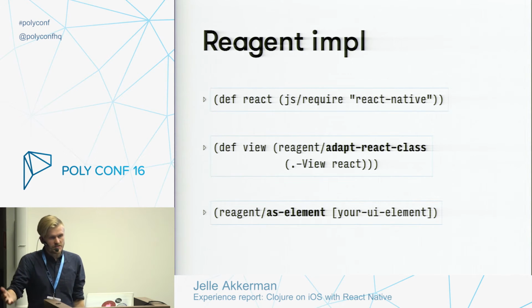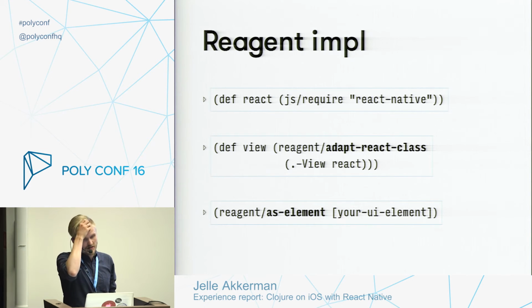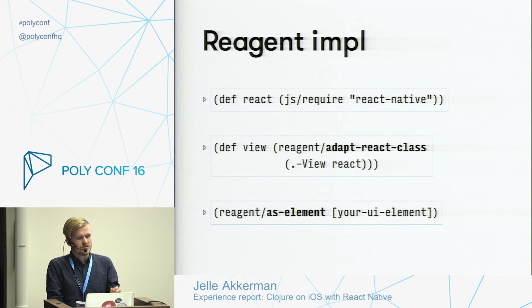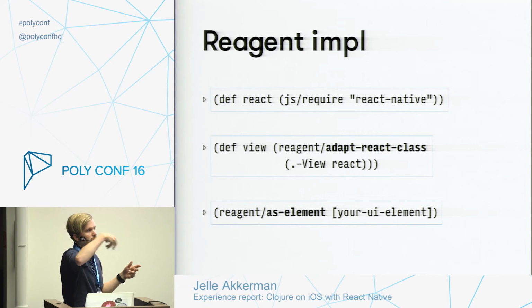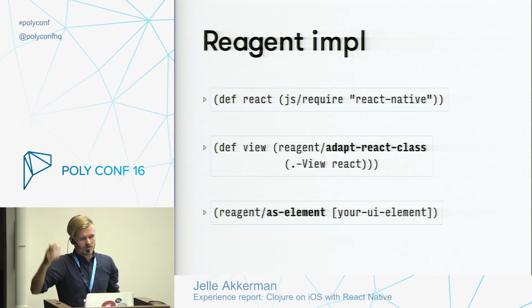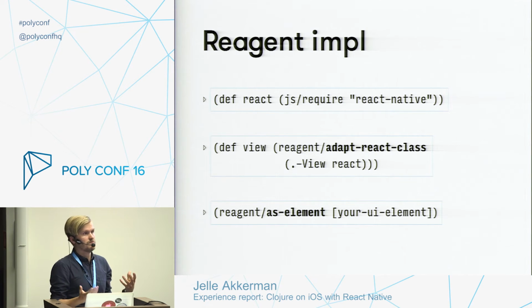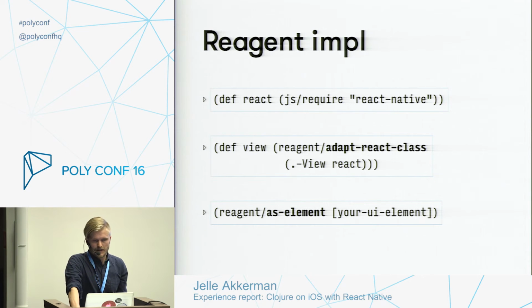So we used Reagent, and you would integrate it like this. So you would require React Native, and you would then plug the view and the text and image of the React Native namespace, and you would adapt these into Reagent classes. And vice versa, it's also possible. So you would make a Reagent component, and you can then give that back to React Native.